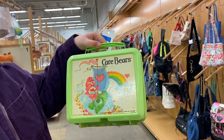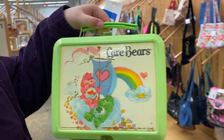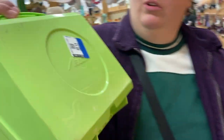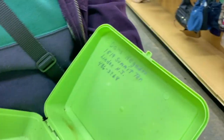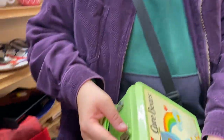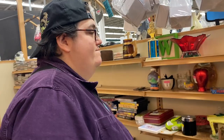Oh, how cute. How cute is that? It's really 1983. Dirty, but it's so cute. I love the color, and it's only $1.99. Wow, that's surprising. Yeah, it's very dirty, but the graphic is in good shape. Does it have the thermos? No. But I haven't looked down all the aisles. Dirty, dirty. I'm gonna clean it. Oh my gosh, look at that. Very cool. What else did you find?